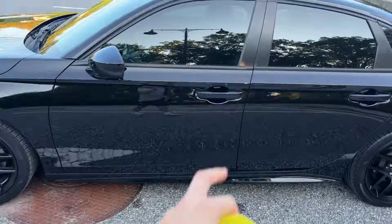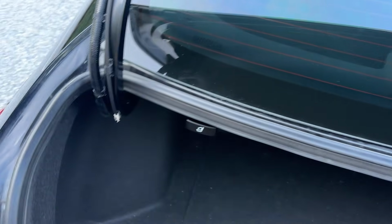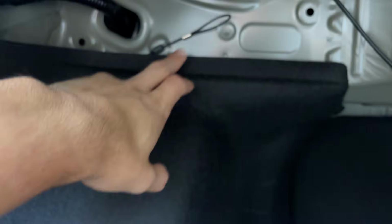So for number 5, we have the hidden gas cap and funnel to fill up your car if the battery dies. And what I told you guys earlier, you're gonna have to get the key, open this up, open the back up, and then the trunk. And once the trunk is open, right? So when you open up the trunk, you're gonna have to get down into it. And as you can see up here, you have this little string. All you gotta do is pull it.